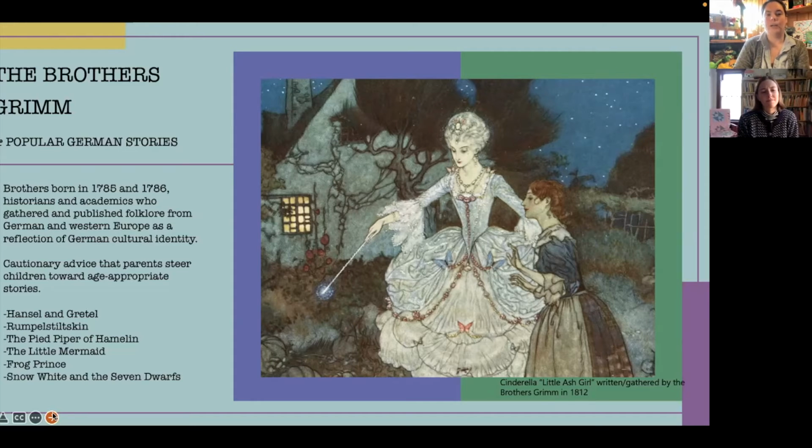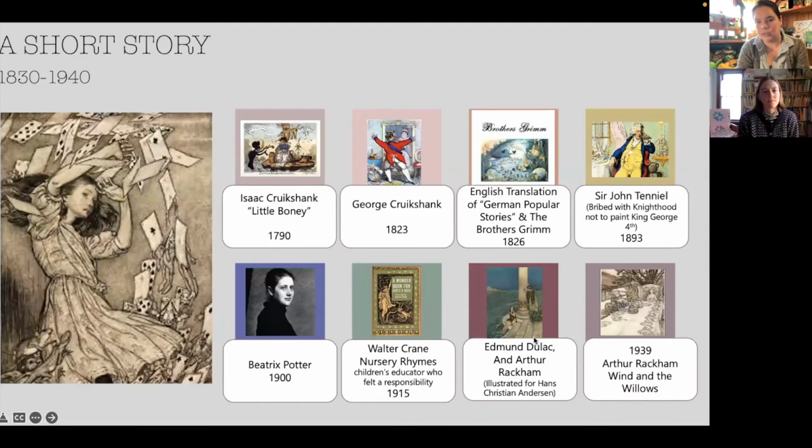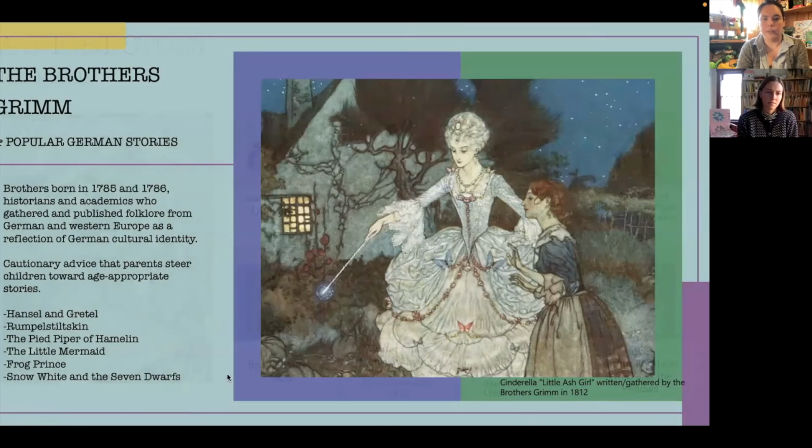And Edmund Dulac illustrated the picture in front of you. I can go back to the last slide and show you, it's real small. He illustrated it here for The Little Mermaid. But in this slide here, this is the original story for Cinderella, who originally is called The Little Ash Girl. It wasn't until a couple days ago that I put that together, Little Ash Girl and Cinderella. I've never put that together either. I imagine there's a few people watching today who are like, whoa, wait a minute.